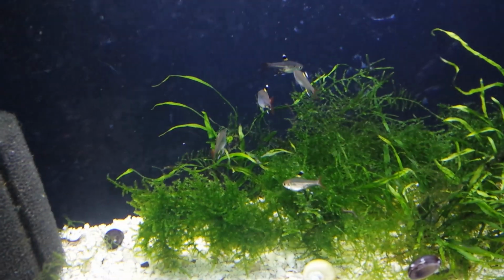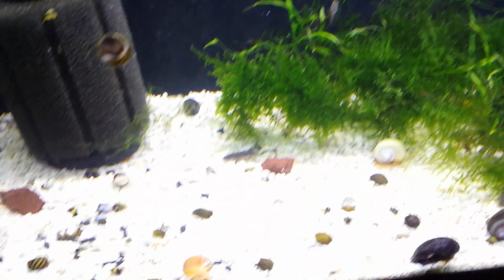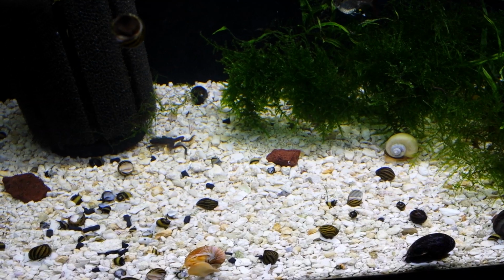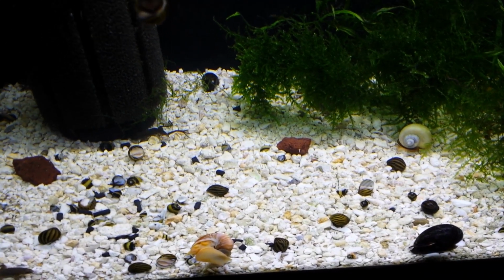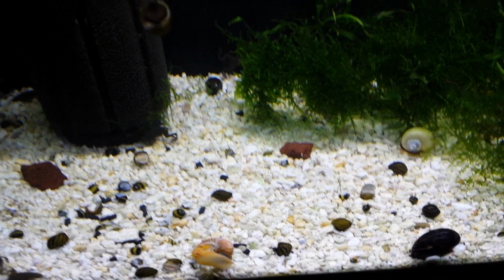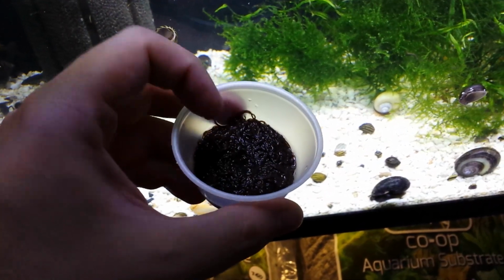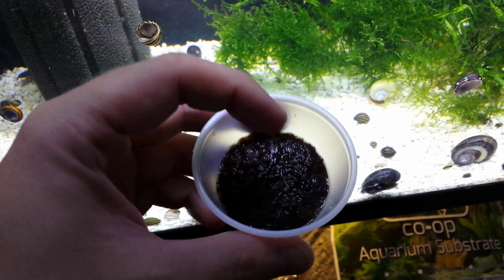Here I've got some Priscilla tetras with these guys and some snails, but what you want to be feeding them usually is something that's going to stay in the water for a while. So like frozen bloodworms, or here I've got live blackworms, and these are actually live worms. You can kind of see them. I'm going to pour them in the water.